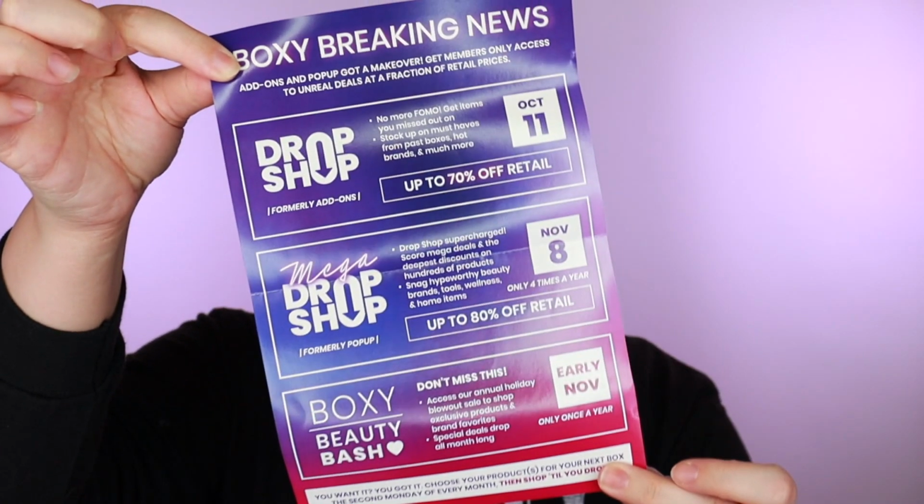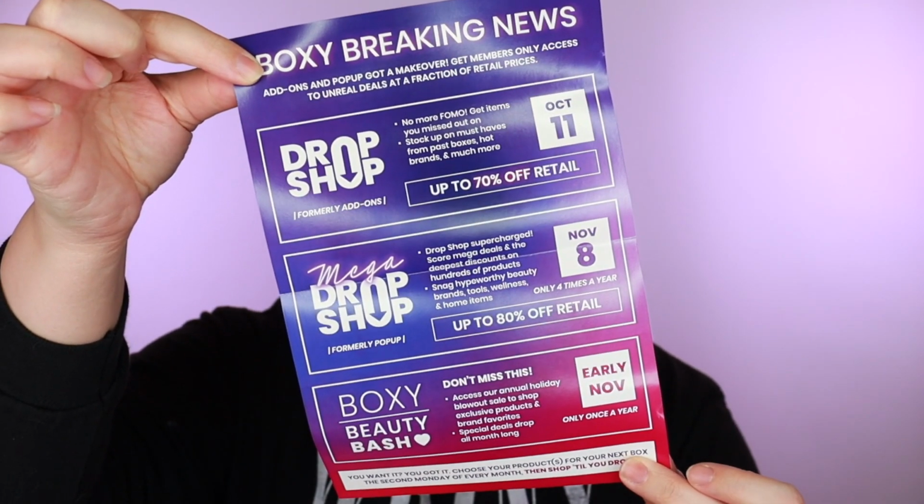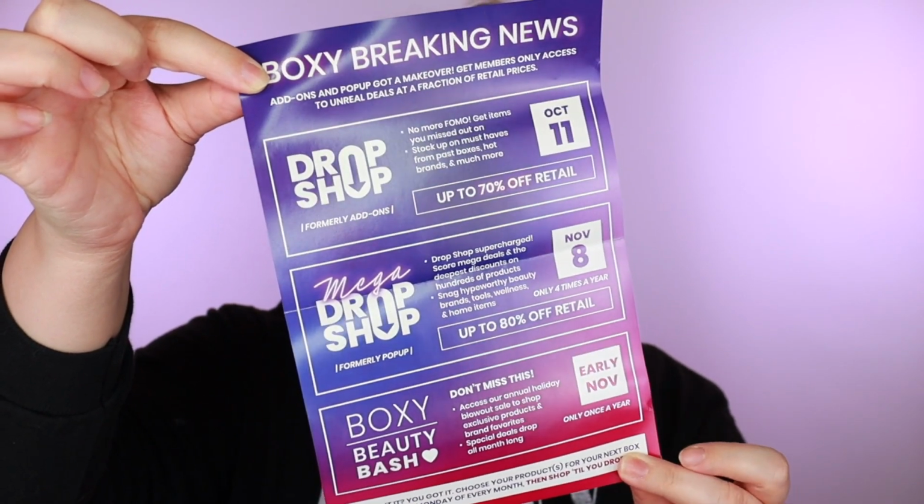And then Beauty Bash is a holiday blowout sale, and special deals drop all month long, and that's early November. That's a once a year deal. So it just says early November for that one. I'm not sure, but it's called Beauty Bash. I'm sure they'll have more information on that, but I will throw this up here if you guys want to pause it or screenshot it and take a look at any of the information. That's what's on there. This month's box is called Spellbound.